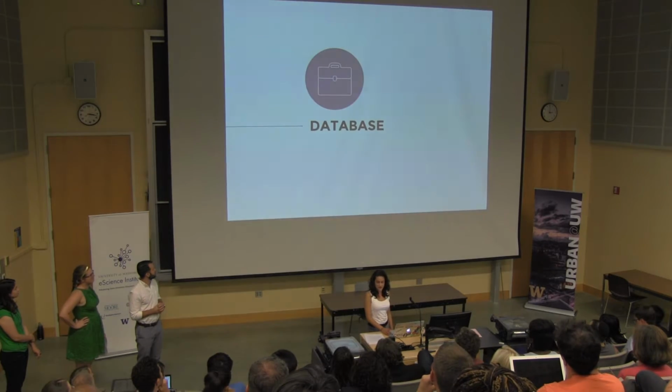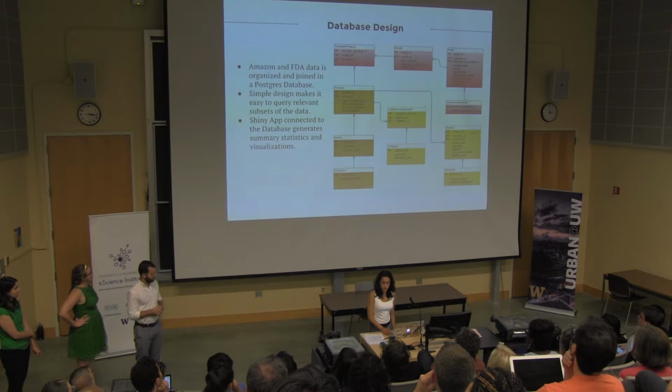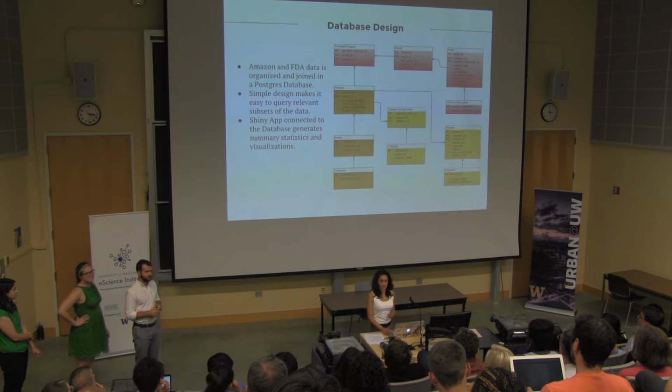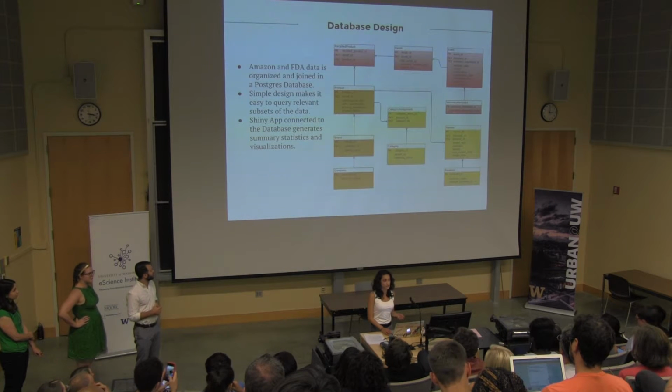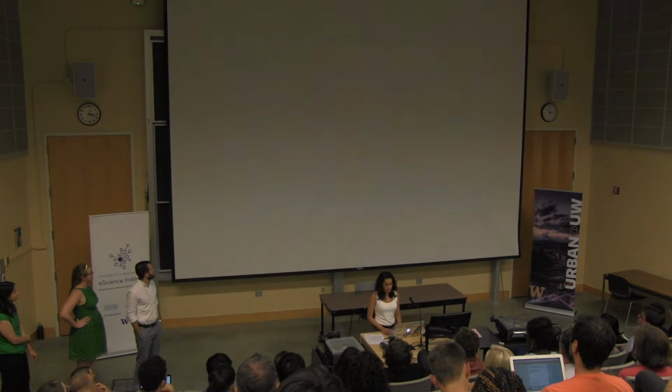So once the data processing was complete, one of the first things we were able to do was join the Amazon and FDA data in a Postgres database. It has a very simple design to make it easy for researchers to subset the data and generate summary statistics and visualizations quickly. To showcase some of the capabilities of the database, we have a Shiny web app to visualize several aspects of the joined data.